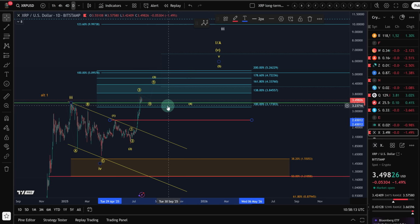Here on the daily chart, there are, of course, some additional Fibonacci support levels that we can watch on the smaller time frame. So that's quite helpful to understand where those are. We're going to take a look at those in a few minutes as well. In terms of upside, the next levels are $3.84, $4.33, $4.72. They are the next upside levels to watch.